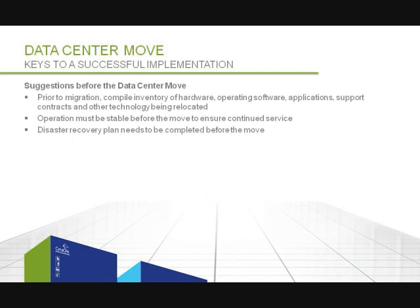Also, prior to your data center migration, you need to compile a complete inventory of hardware, operating software, applications, support contracts, and all other technology being relocated. With the inventory in hand, your team will need to decide the cutoff point for any changes to these systems. Your current operation must be stable before the data center move to ensure continued service.